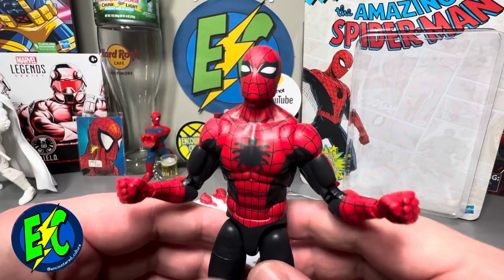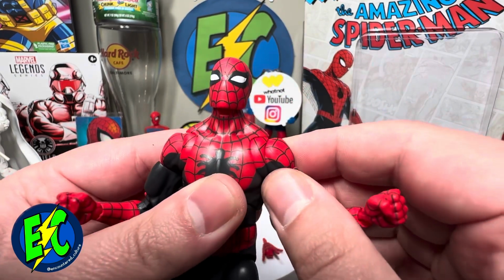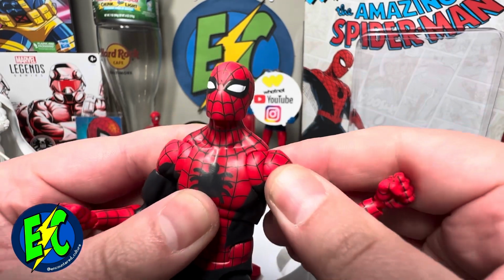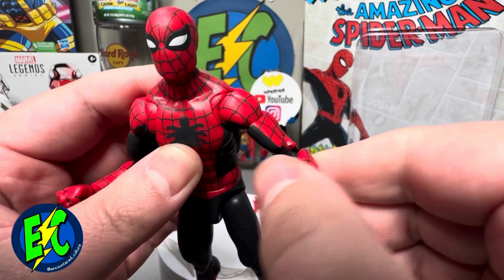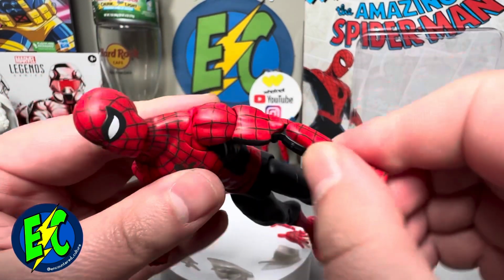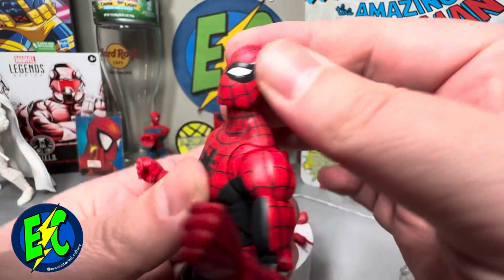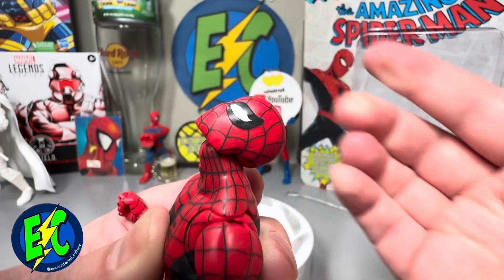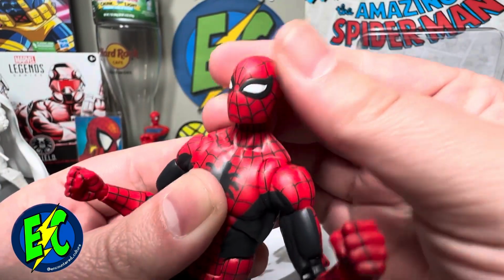All right, so I'll just do a quick rundown of articulation because, like I said, we literally just got this figure this year, so not any different as far as that's concerned. So there's everything you got. Pinless, double jointed, of course. So we do love that. Butterfly joints at the top. Head goes down pretty much all the way. It'll look up pretty far, right? So you can go all the way around with that head.